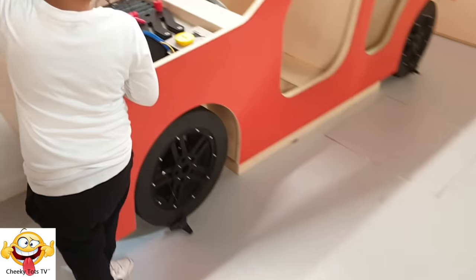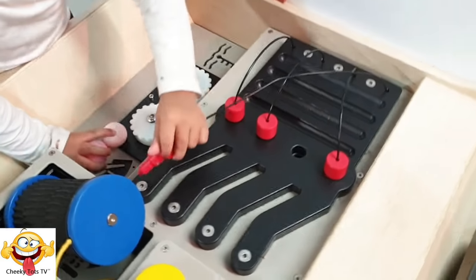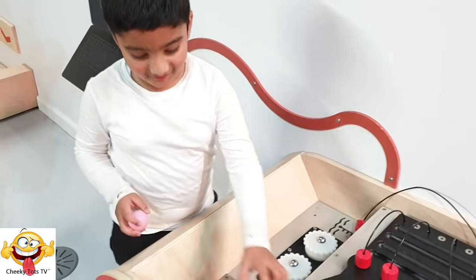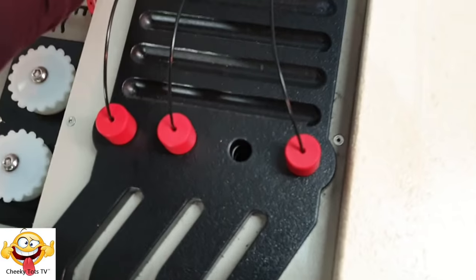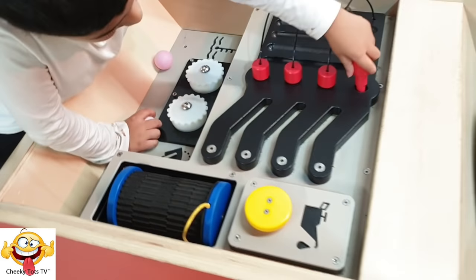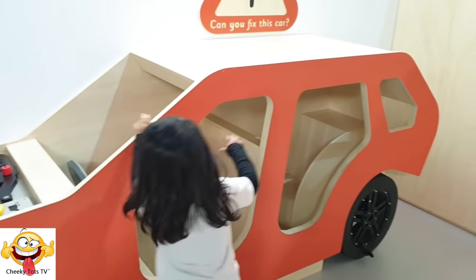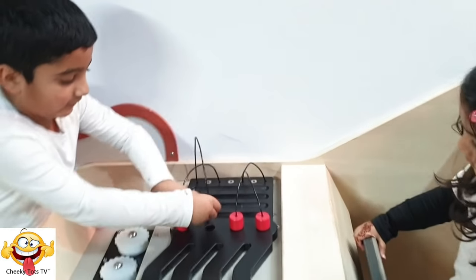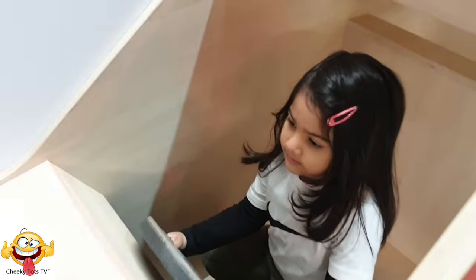Hey, is there anyone? Siren, is that a car engine? Andy, yeah, come on, fix the car. Let's fix the car, Eden. Smart plug. There you go, there. Let's make the car work. You got the wrong one. Yeah, can you fix the car? All right. Look, Ryan's car is fixing.